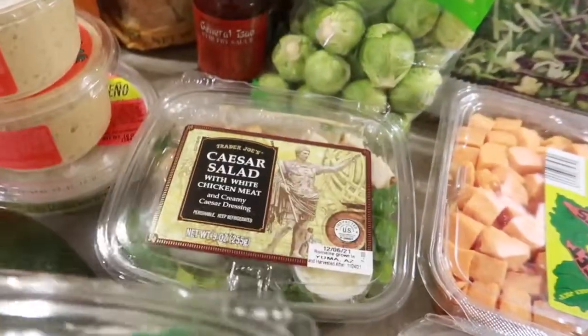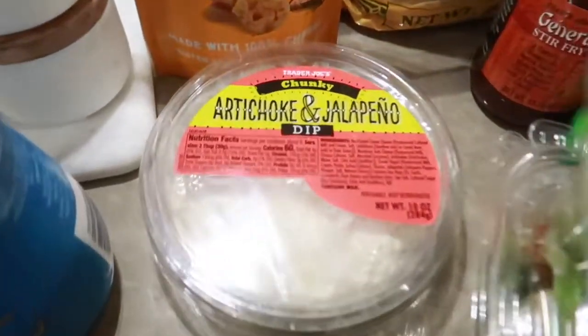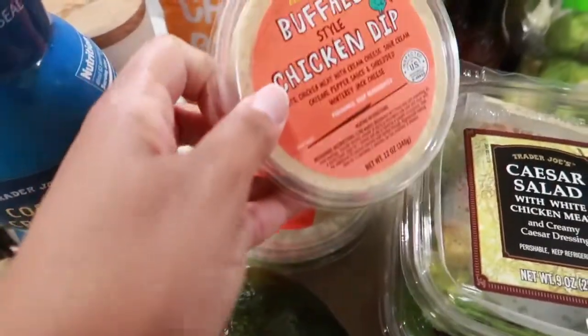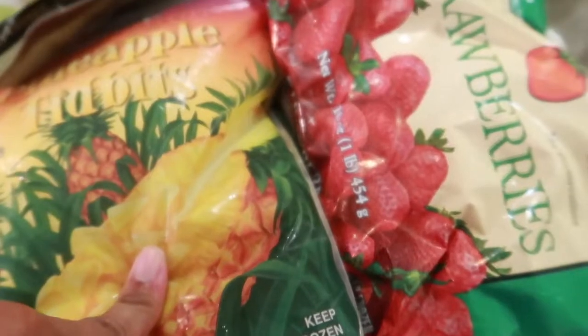Then I got two Caesar salads. I got some coffee creamer, French vanilla. Underneath the chicken buffalo dip, I got artichoke and jalapeno dip. That one I like, it's really good, but I love the buffalo dip. So it's always a 2-to-1 ratio. What else? Some pineapple tidbits, they're like pineapple bites, for my smoothies, strawberries for my smoothies.